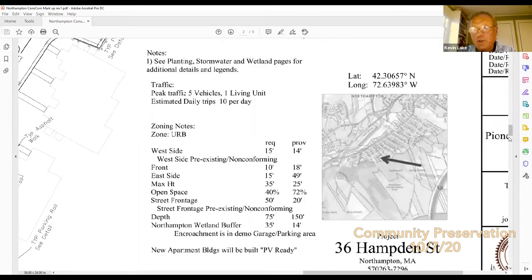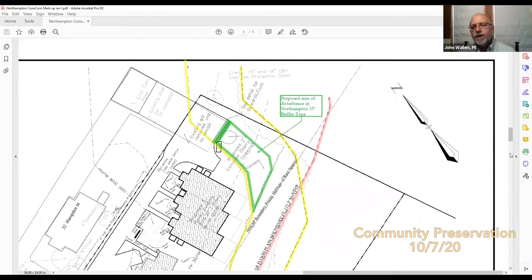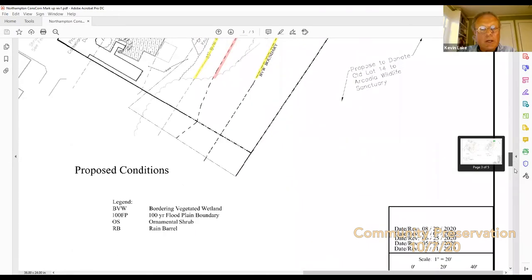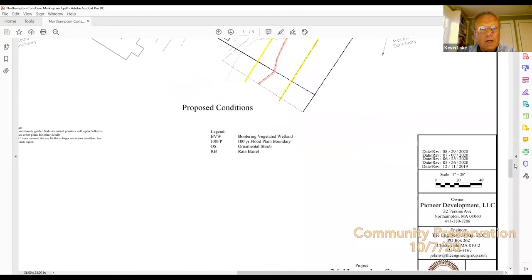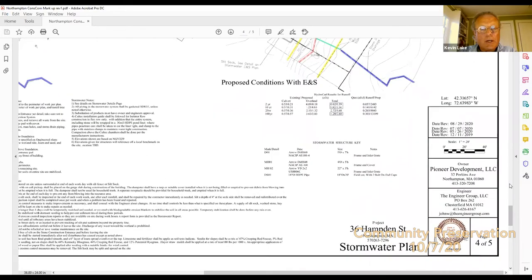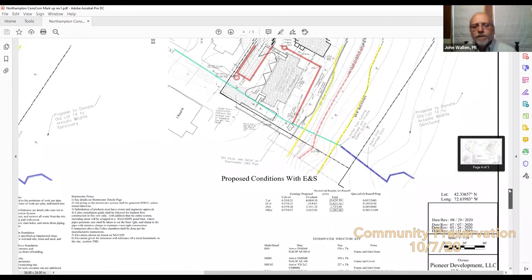Well, I confess the stormwater plan was 160 pages or something, some substantial document. Well, that was the NOI. Yeah. I'll show you here. This is a pretty simple explanation. Yes, the dirt road footage.